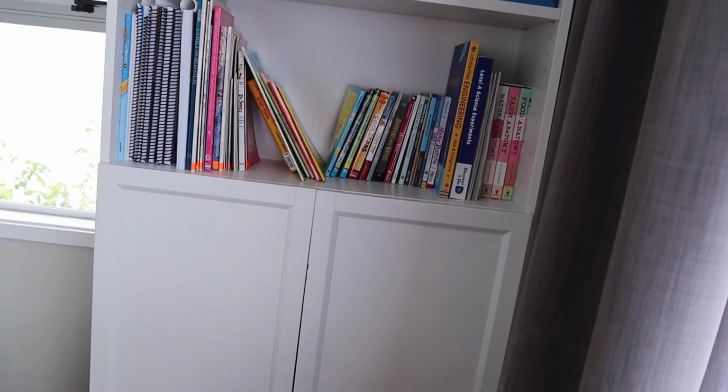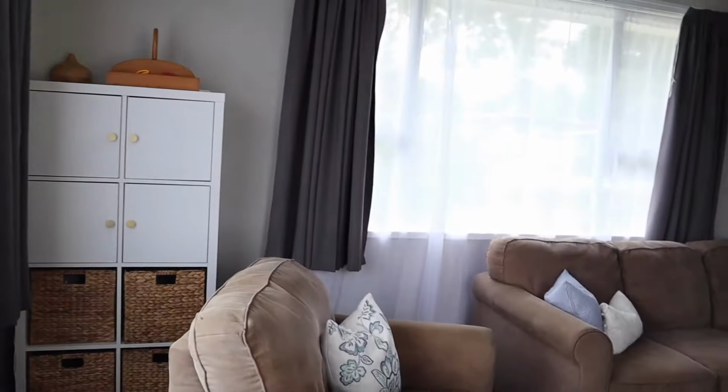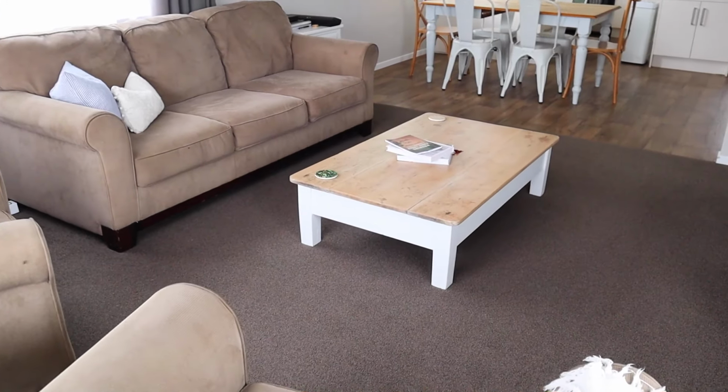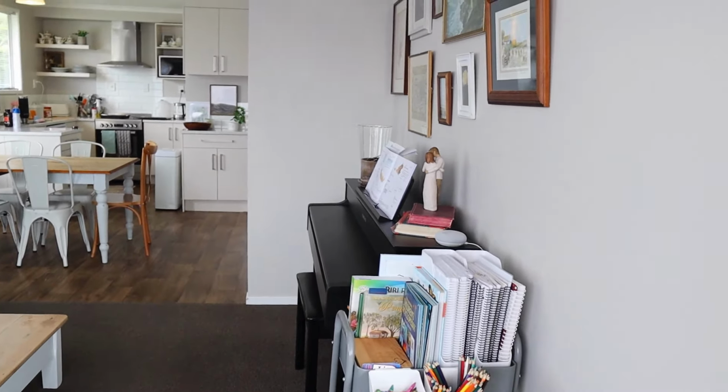But that summarizes our homeschool space. That is what we use on a day-to-day basis. This space is really nice because you can cozy up on the couch and read, but we also work around the table, and yeah, I really like it. It works well for our family.